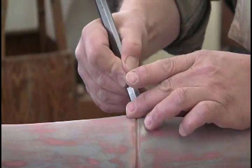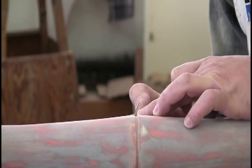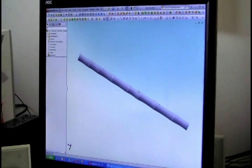Oftentimes in the traditional methods of making a prototype or making a pattern, that would be very time consuming. It can be a couple of very simple clicks nowadays.